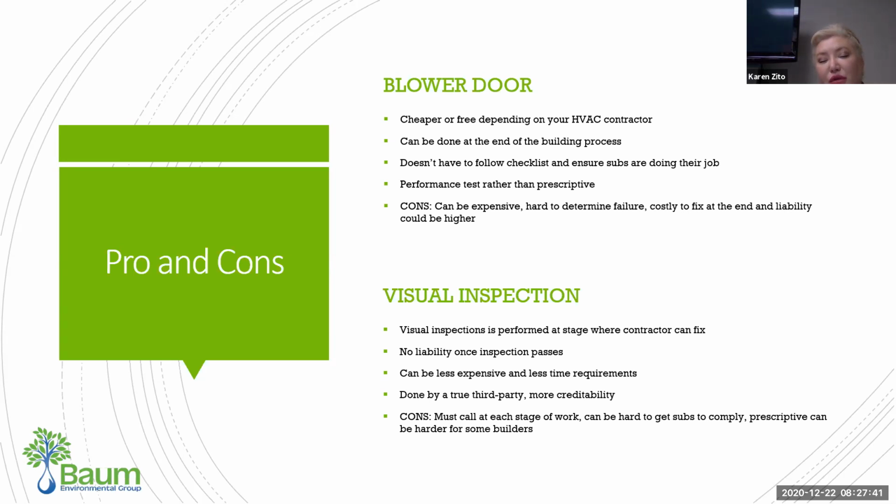So that blower door, or the subsequent blower door, if it's done again, has to meet within 10% of that original blower door. So if somebody said it passed and it's not passing now, that could be a liability on the builder.